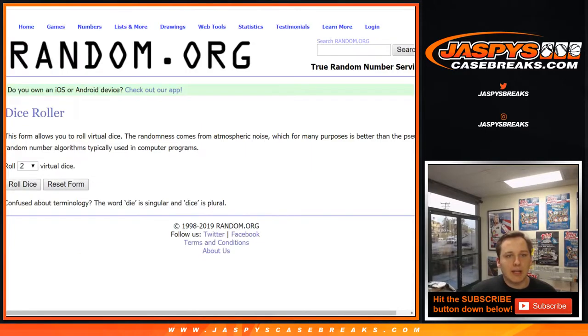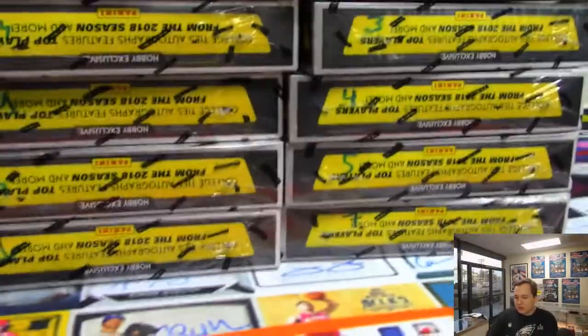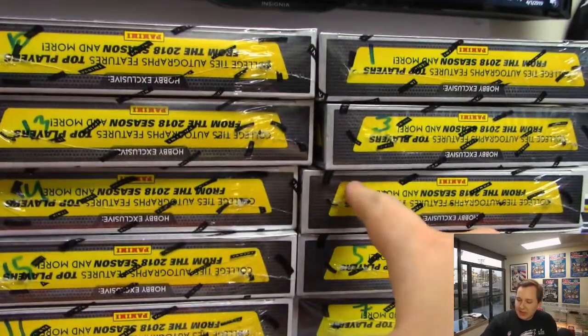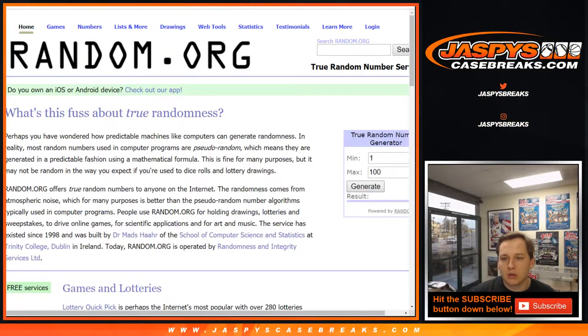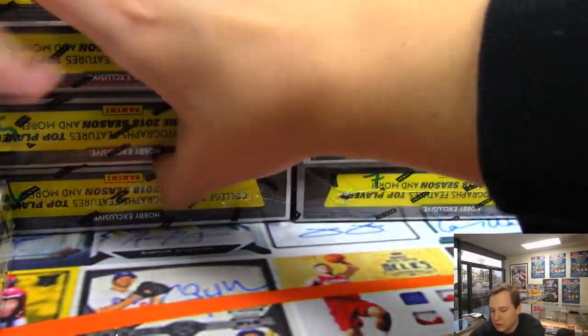Let's go ahead and open which two boxes we're doing. So we will go 1, 2, 3, 4, 5, 6, 7, 8, 9, 10 on the dice. 1 through 10, we'll do random number generator. And we'll do two boxes. So we'll go box 3 and box 1. Makes it easy. So box 1 and box 3. That box on the bottom here.